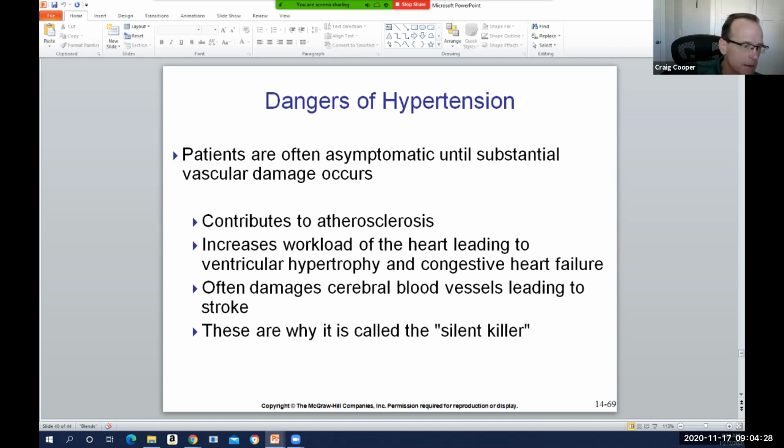They feel fine. They slap that blood pressure cuff on and they're like, oh, 180/100? How's that? I don't feel bad at all. Sometimes people will get symptoms like headaches or ringing in the ear and things like that when their blood pressure is high, but the vast majority of people don't have any idea that they're high. They go in and get checked and they're high.